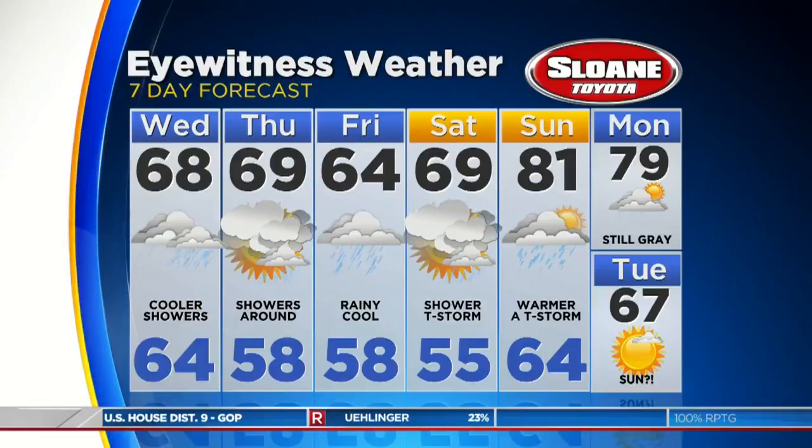Cloudy on Thursday, showers especially early. Friday, some rain, 64 degrees. Showers and storms Saturday. Sunday and Monday, at least it's warmer, but it's still a bit gray with showers and thunderstorms expected every day, at least through Monday of next week.